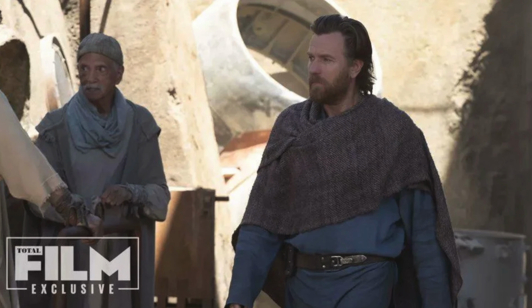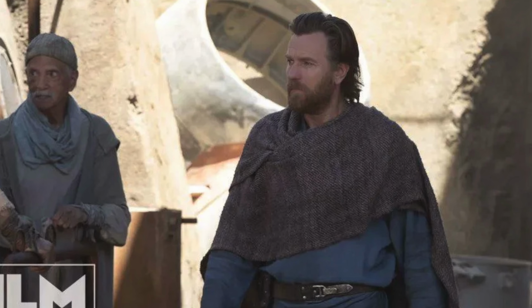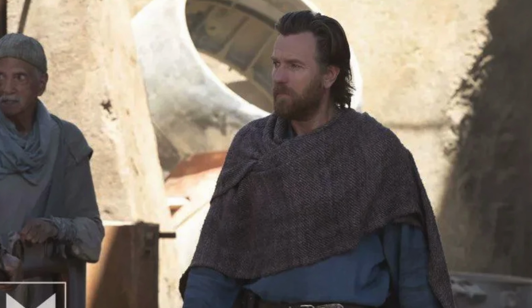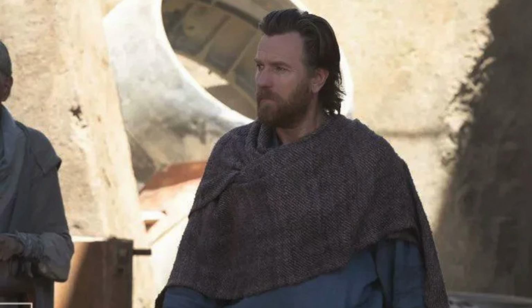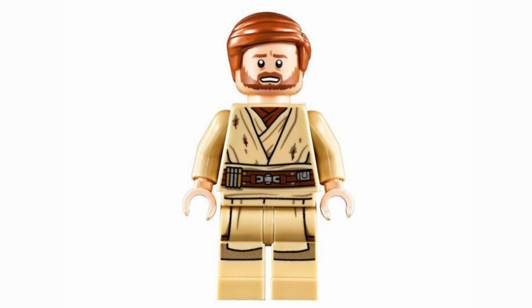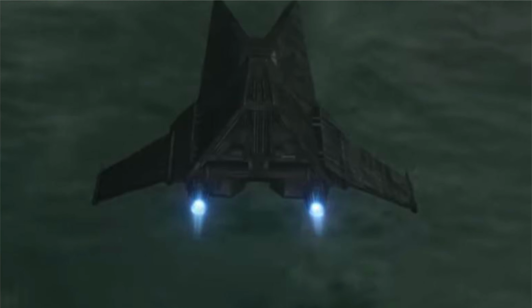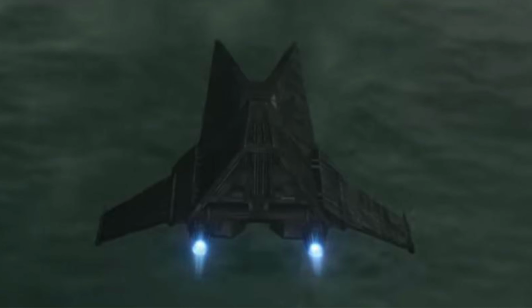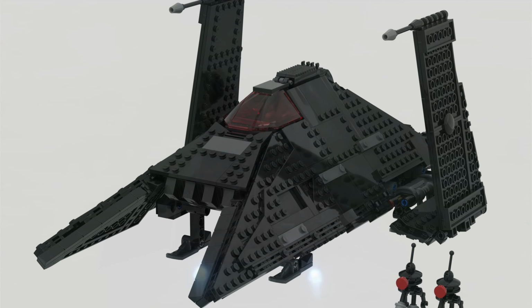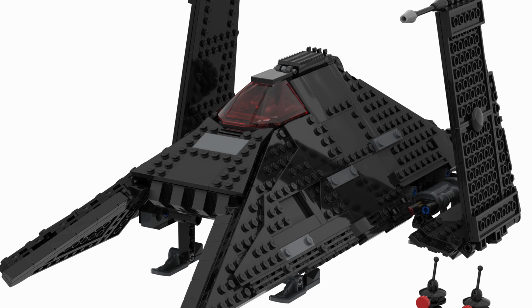And then we also get Kenobi. We get Obi-Wan in this set as well, and he will have a blue torso and also a cloth poncho. So it's cool that we're getting different variations of Obi-Wan in these different sets as well. The minifigures, once again, are a super awesome selection, and the ship comes with an interior. It's almost 1,000 pieces, so it'll be a pretty solid build for your $100.